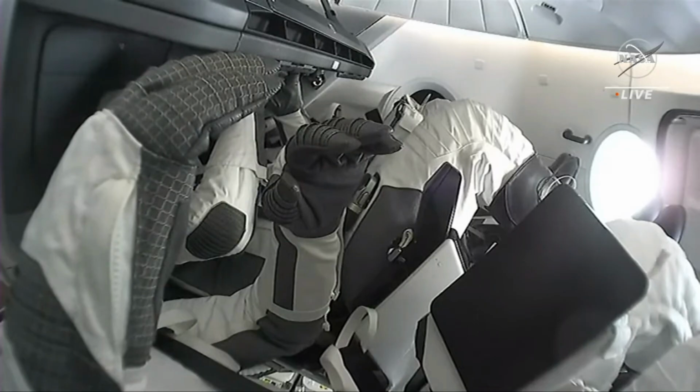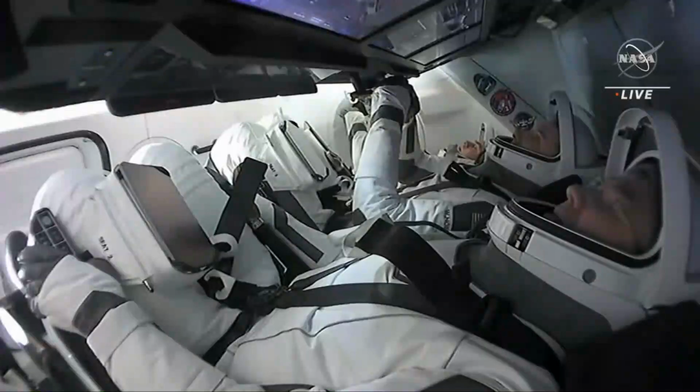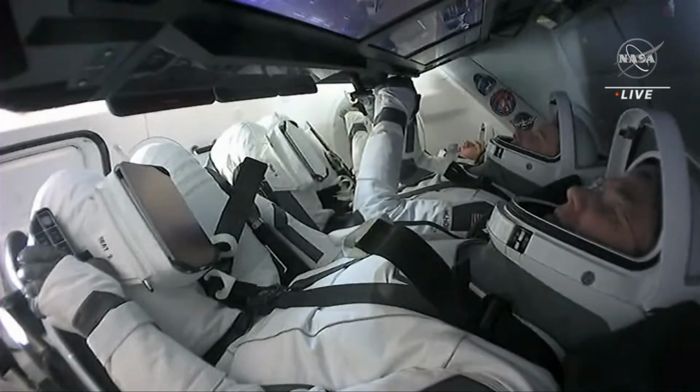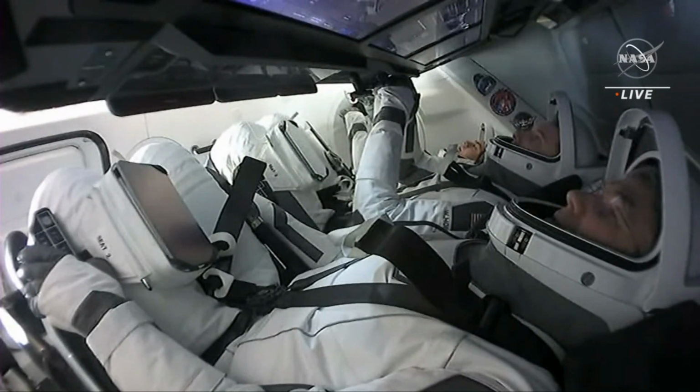And this is a long burn. This is a 16-minute burn. So once it starts, we're going to stand by and just follow along and make sure that it has a good performance. That really sets them up and decreases their velocity just enough so it loses some altitude and starts to make contact with the atmosphere.